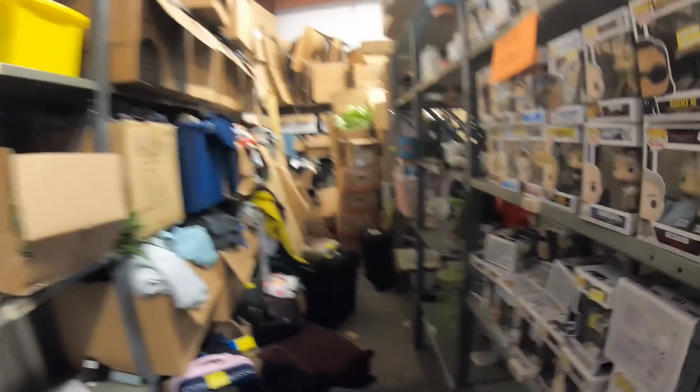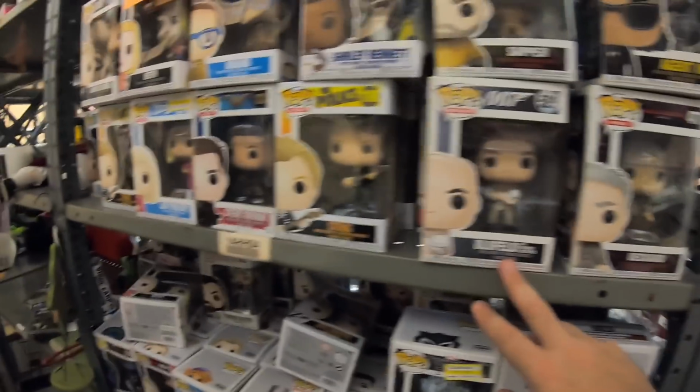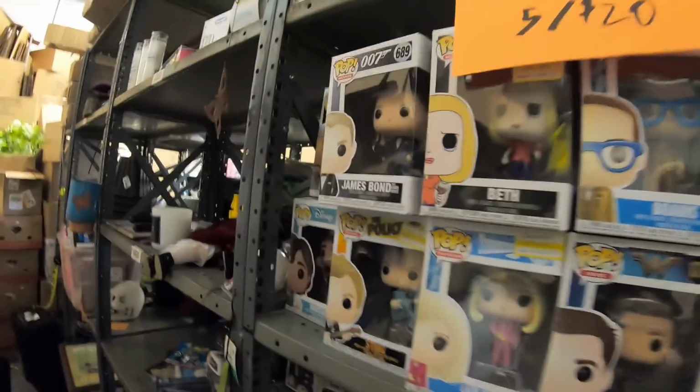We'll keep looking. Okay, back here we got some Pop figures. Just a little bit of everything. Sting, Brains, Shirley Bennett.